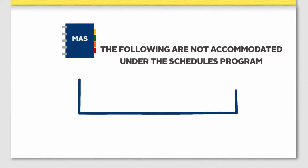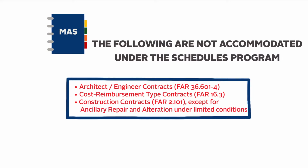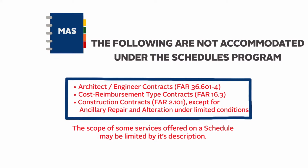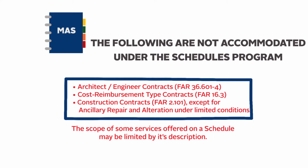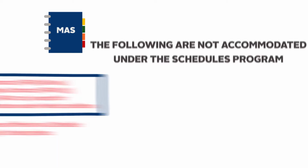Here are contract types that are not accommodated under the Schedules program. In addition, the scope of some services offered on a schedule may be limited by its description. For example, Schedule 871 for professional engineering services does not include FAR Part 36 design or construction services.